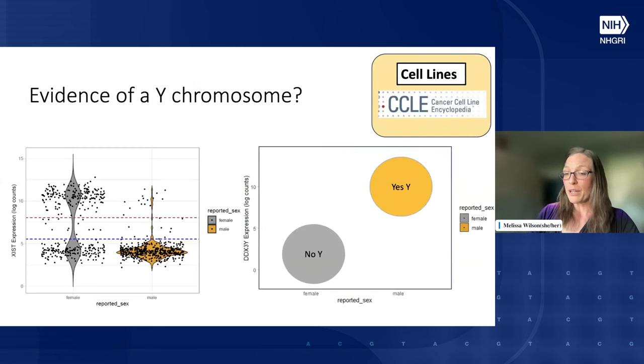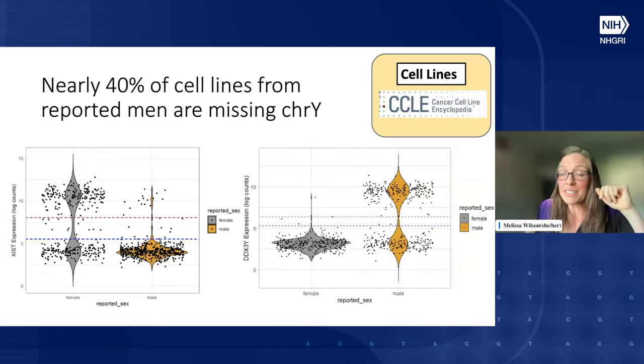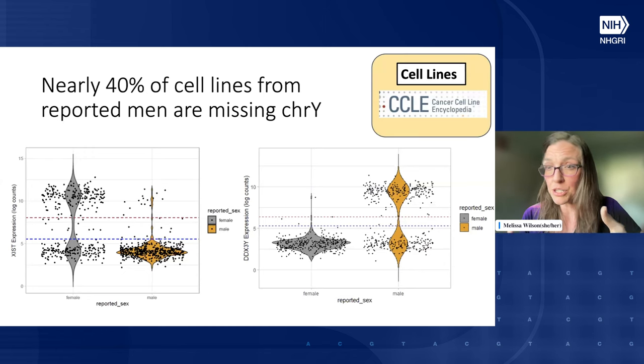And what about evidence of a Y chromosome? We see the same bimodal pattern. We see nearly 40% of cell lines from reported men are missing the Y chromosome. These numbers are higher than we see in the primary tumors, but we're not sure here whether this is because it's in the process of becoming a cell line. Did you lose the X or did you lose the Y?